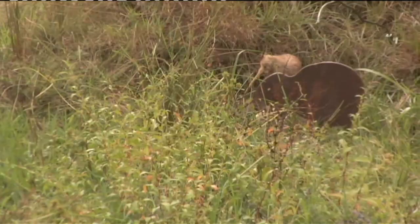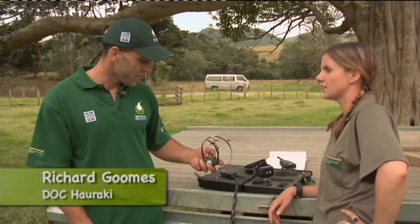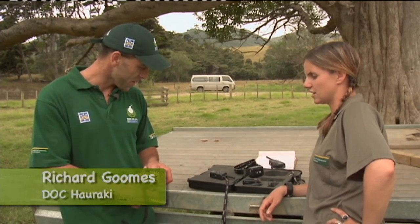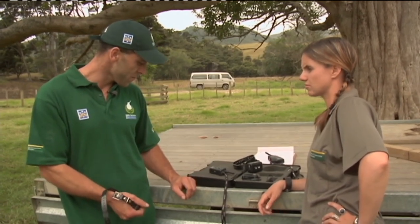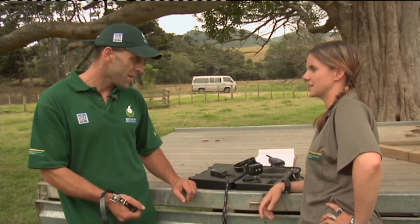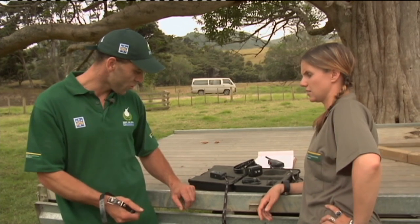Richard, how do you avert the dogs from the Kiwi? With a short, sharp shot from the electric dog collar. The standardised method for training dogs. Farmers use them, dog behaviourists use them, lots of people use them. So as soon as they see that Kiwi, they'll react to that Kiwi? Yeah, as soon as they show interest, we'll give them one short, sharp shot.